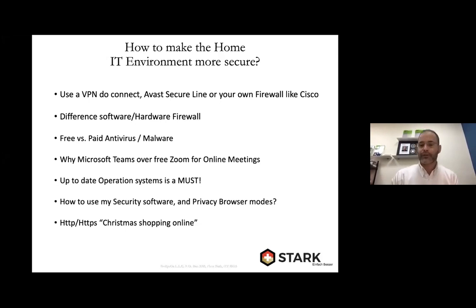A lot of computers, when we buy them, come out of the box with pre-installed security software. It doesn't matter if it's McAfee or whatever it is. And people download the free version of antivirus, and they think, oh, I have an antivirus, I'm protected.